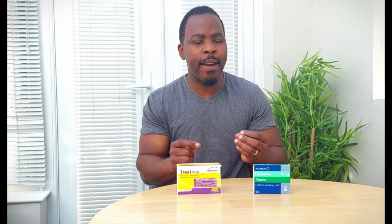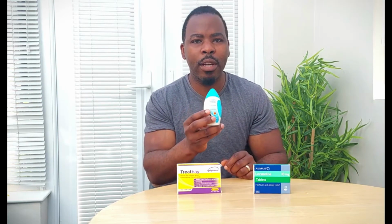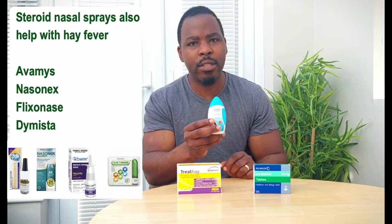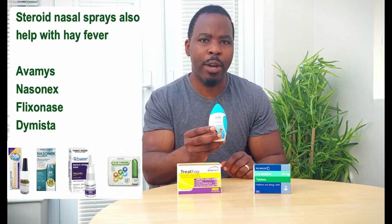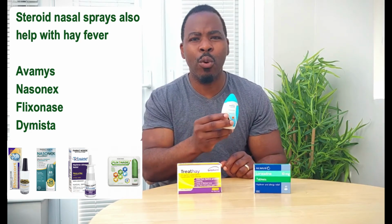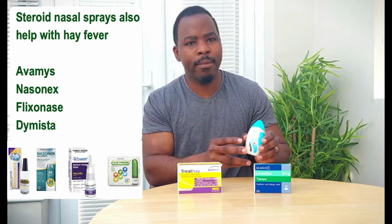In terms of hay fever medication, I usually advise that sometimes one tablet might not cover all your symptoms. So for example, if you had itchy, watery eyes, you might need to use eye drops in conjunction with hay fever tablets. If you had sneezing and a runny nose, you might have to use something such as a steroid spray, for example. I would strongly recommend a strong steroid spray like Avamys or Nasonex, or fluticasone steroid sprays, as opposed to your over-the-counter steroid sprays such as Beconase, which are quite weak and are not as effective.